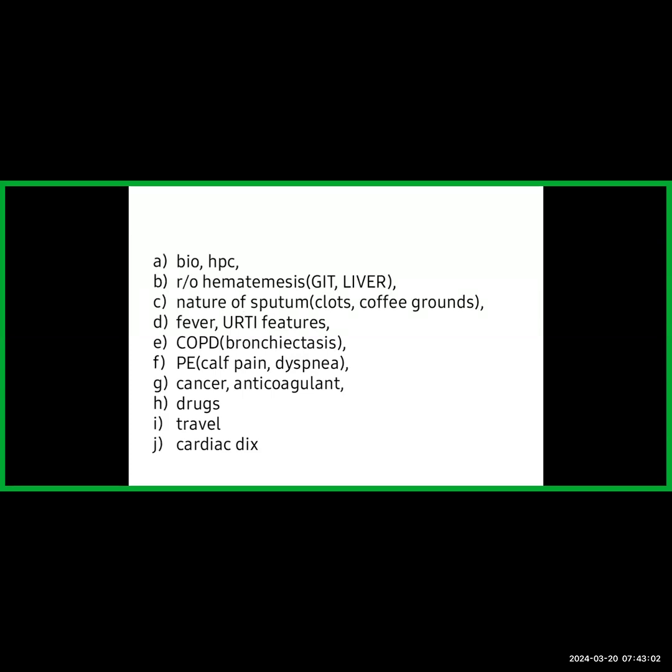So the first thing I'll ask the patient, in the biodata, the most important thing will be to know the patient's occupation. Specifically, I would like to know if the patient is a farmer or does any form of riverine work, maybe even fish farming. Then I would like to know the history of the presenting complaint. They already told me that the patient had cough, but I want to know whether this is an acute onset, whether the cough is of an acute nature, or whether it's of a chronic nature.